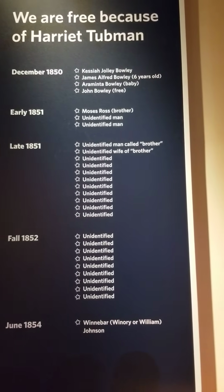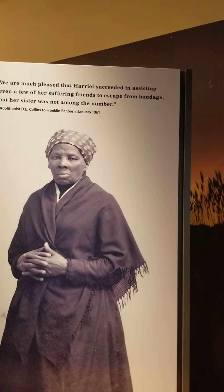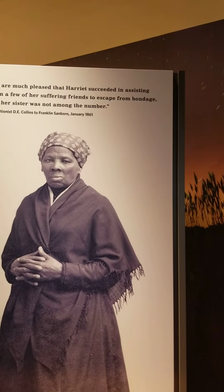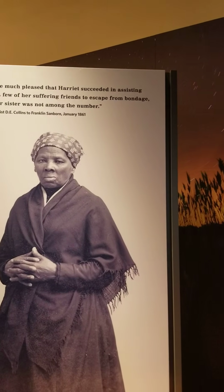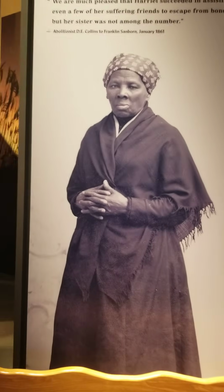With great difficulty, they got word to Underground Railroad agent Thomas Garrett. We are much pleased that Harriet succeeded in assisting even a few of her suffering friends to escape from bondage, but her sister was not among the number. And concealed them in a secret compartment in the wagon.